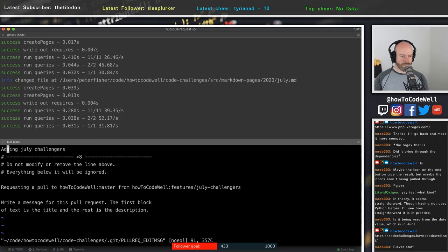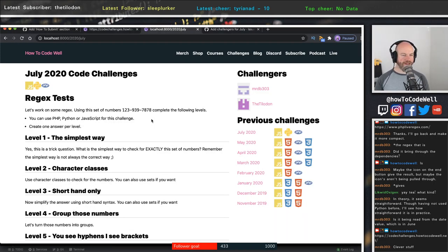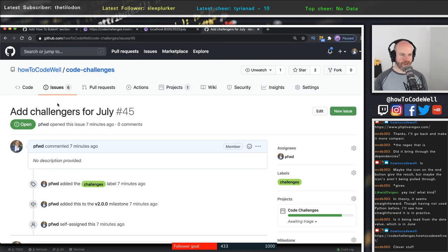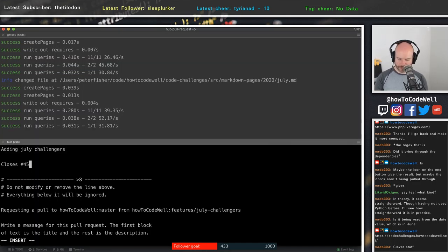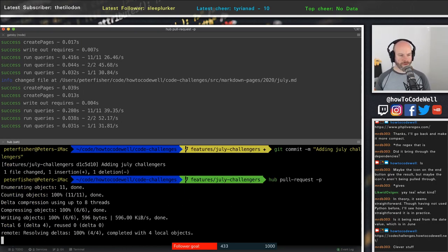And this time I'm going to do something a little bit more sensible. I'm going to see if I can close the issue. I need to go into insert mode. Silly vim. And I think, if I remember rightly, closes and then hash and then the ID of the issue. So the issue here is 45. So hash 45. Let's do this as a test. So escape to come out of this, then colon, then write and quit to come out of Vim and write it and push it up. Off you go.